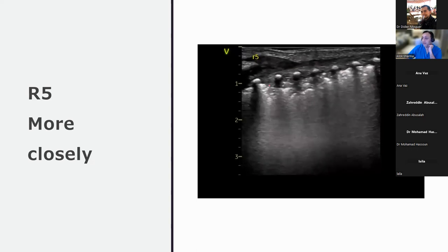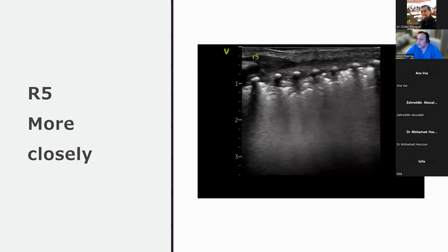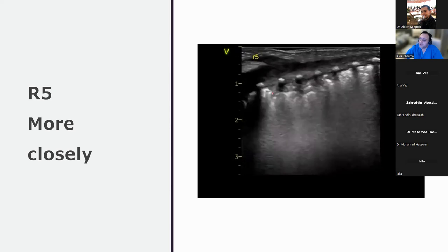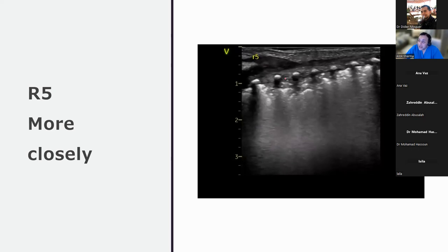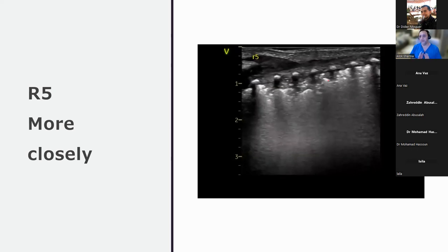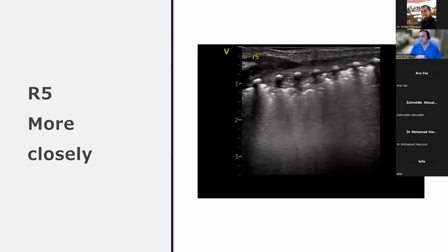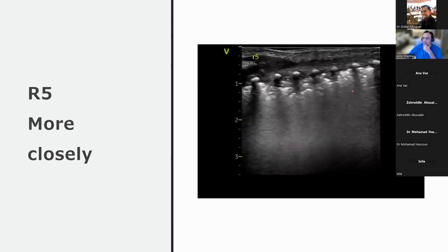And I would agree it's very irregular. And the key question from our perspective is, is this a shred sign? Is this a fractal sign? Or is this subpleural consolidation? Or is this subpleural atelectasis? And this is, I would say, the most difficult thing to answer in lung ultrasound. This is a very big challenge. Now, what did we say when we say atelectasis?